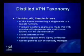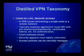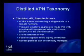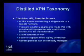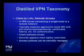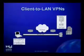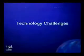The second is client-to-LAN VPN, or remote access style VPNs. These are tunnels that typically connect a single node to a remote network. They typically employ aggressive mode IKE with pre-shared keys, certificates, tokens, all sorts of AAA methodologies. They're typically client software driven. Security appears more tightly controlled, and I'll go into why. Access policies as well can be centrally controlled, and that can be very important when you're dealing with a disparate group of users. So again, another simplified view of what I'm talking about when I say client-to-LAN VPNs, an end user to a remote network.